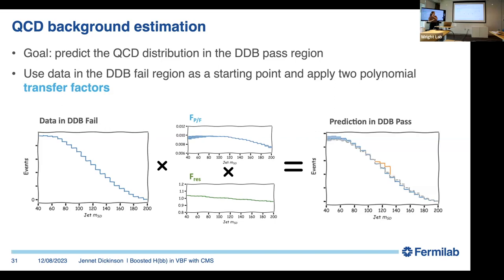So we have one up here. This one up here is derived completely on Monte Carlo. This is where we actually just say, I have simulated QCD. What does the shape of it look like failing my tagger score? What does the shape look like passing? Do they look the same? If not, what is the polynomial that gives me the relationship between them?